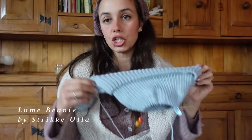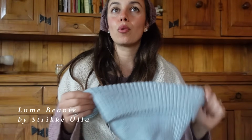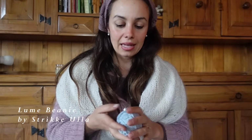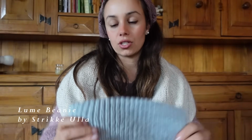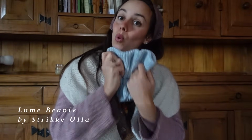And I'm following, ish, a pattern. The gauge is a bit different, and so I cast on more stitches. It's a free pattern. It's called the Loom Beanie. I don't remember the designer, but I'll put it on the screen. It's a free pattern, right? So I can say the largest size, I think it was 114 stitches in the round, 1x1 ribbing, right? And I cast on 120.